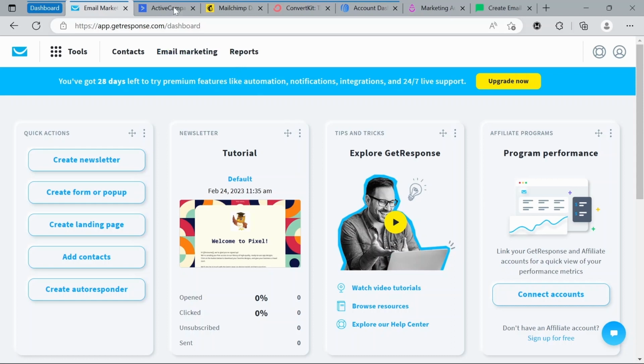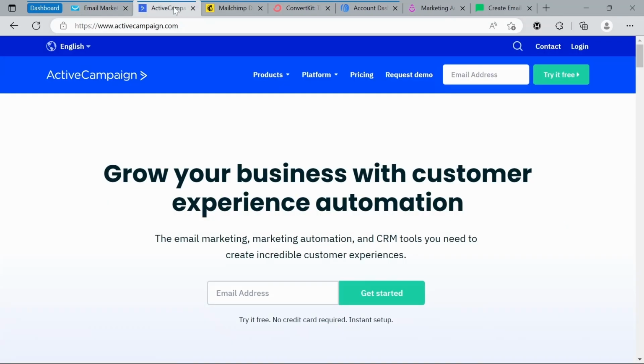Our next one, number 2, is ActiveCampaign. ActiveCampaign is an email marketing platform that focuses on marketing automation and offers advanced features such as conditional content, lead scoring, and CRM integration. It's a great option for businesses looking for advanced marketing automation features and powerful integrations.